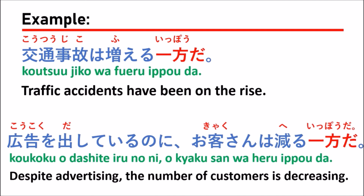And for the second sentence, you see that 広告を出しているのにお客様は減る一方だ. This means you put advertising on Facebook or radio, TV to advertise your product, but your customers just keep decreasing and continuing to decrease. So you can use it like this, which means it continues to decrease, not increase or stop, right?